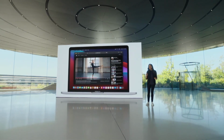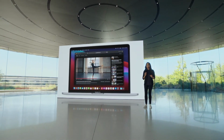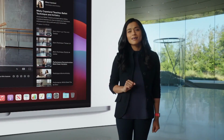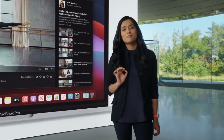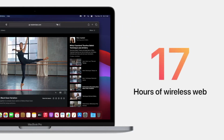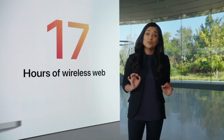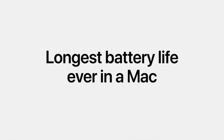And even with all this unbelievable compute power, the battery life is simply amazing. Thanks to the efficiency of M1 running Big Sur, the new MacBook Pro delivers up to an incredible 17 hours for wireless web browsing and up to 20 hours for video playback. That's 10 more hours than before. And that's the longest battery life ever in a Mac.